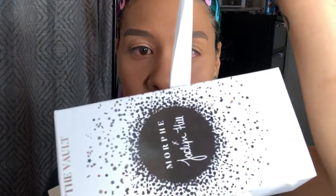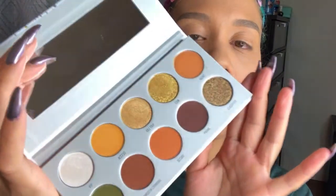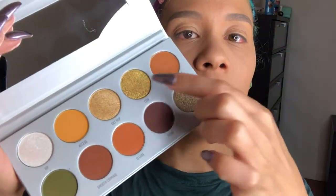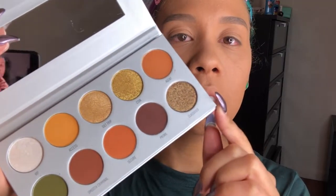We have the four palettes. It comes in this. Woo! My God. So over here has the names of the palettes. So when you open the package, this is what you see in the palette. And I'm loving this color right there, like what?